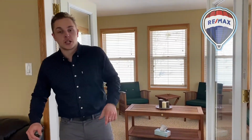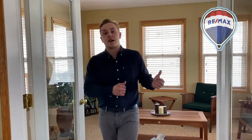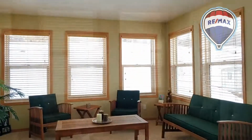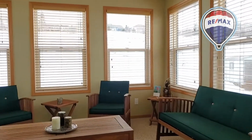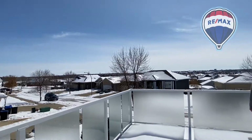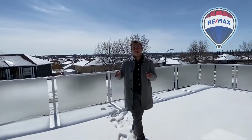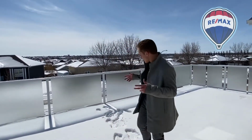Feel like home? Check out this bright four season sunroom backing onto your oversized lot with no neighbors behind you. Get out here and soak up the sun on this huge patio. Not only do you have one of the best views in Brandon, but look at the size of this thing.